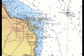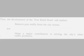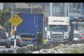This site was judged by the report to be far superior to the existing location, as it had deep water access and was within easy reach of the national road and rail network. The report also judged a proposal to build a relief road to be ill-advised, as it would fail in its task of removing traffic from Dublin's streets.